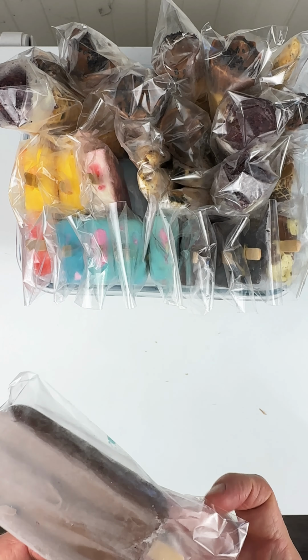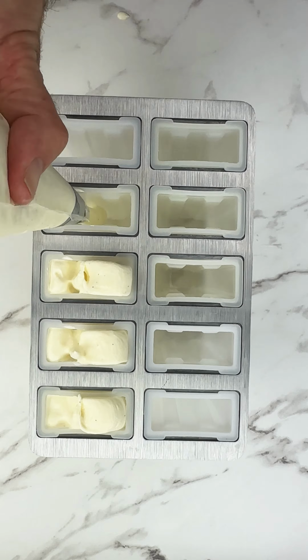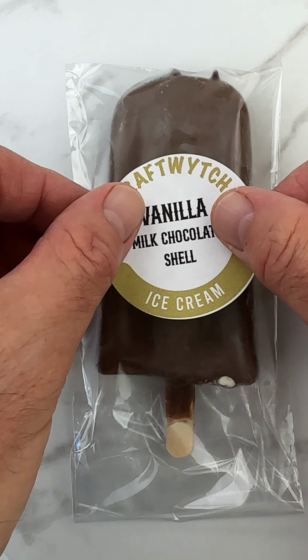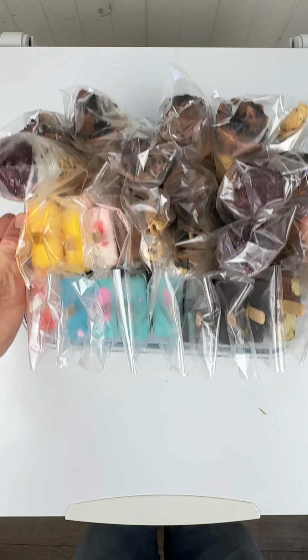And finally, this unlabeled flavor is a basic vanilla with a milk chocolate coating, another bar for the school fundraiser. I chose really simple flavors that would appeal to kids, but anyone would love this classic ice cream bar.